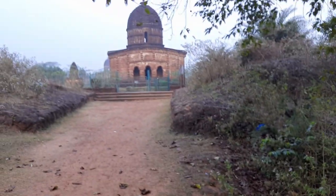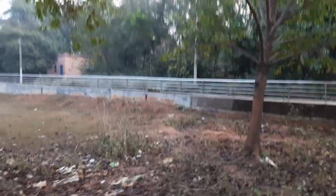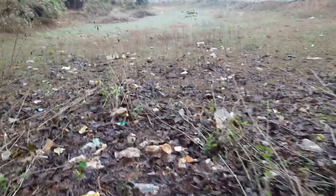These temples here are known as the Lalbagh group of temples, or there is another name, the Lalgarh group of temples. This place is also known as Lalgarh. You can see the sun has risen. It looks beautiful. Now let's try to go to the other side.